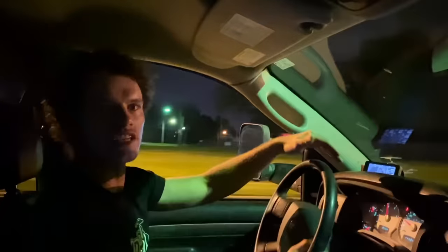Like 40,000 pounds right now. What? Like at least. How are your brakes? Well, that's a good point. I have none. None? Turn off the trailer brakes. This thing is crazy pulling something this heavy. I'm at 2,000 RPMs just to get it to move.